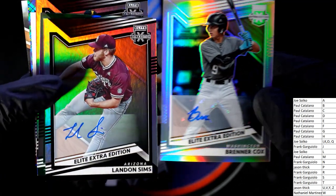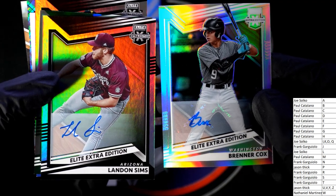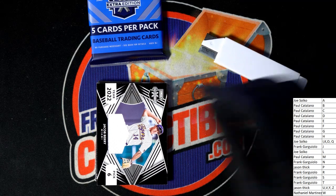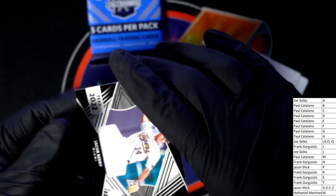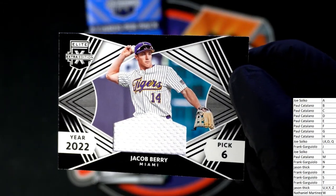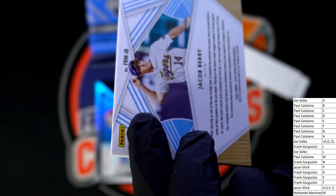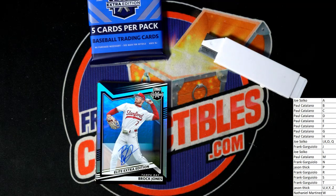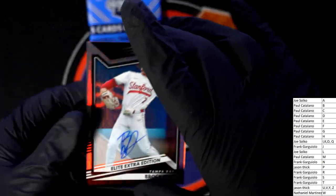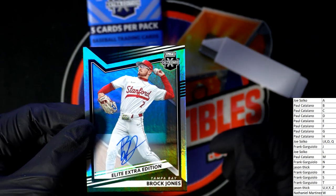Ho. Nice. Paul C, number 25 autograph. Boom. Yes, sir. And you got a Jacob Berry, one of the top players. Pick number 6. Brock Jones. Man, the hits keep coming out of here, don't they?